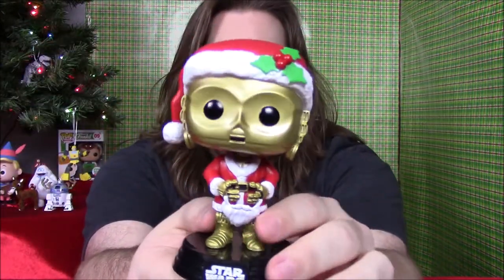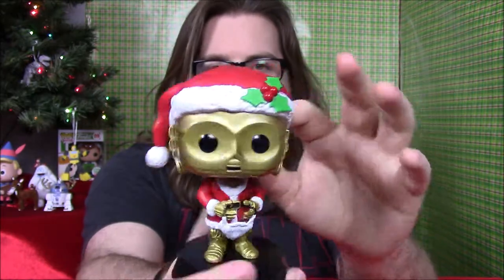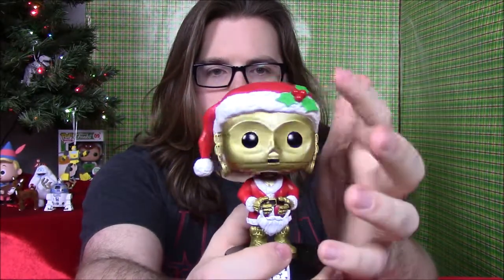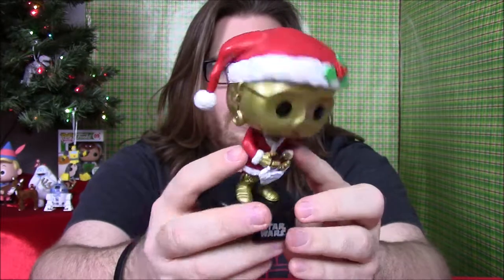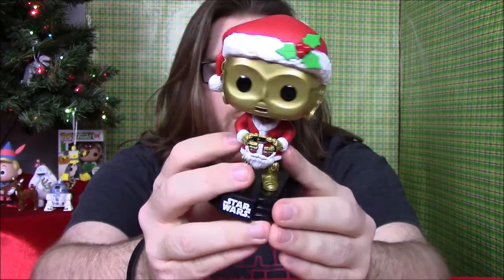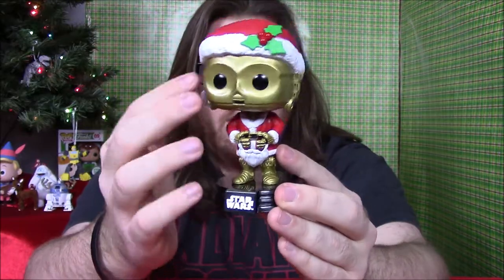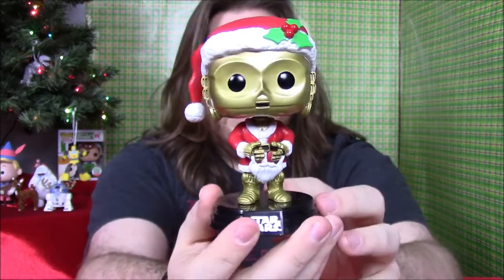So we've got C-3PO in his normal gold robotic body, but this time he has a Santa hat on with a little sprig of mistletoe he may want to kiss someone with, maybe Chewbacca, I don't know. Then he's got, of course, a Santa jacket, the red jacket with the white frilling all the way around it. And he has the fake Santa beard around his face to make him look like Santa Claus. Unfortunately he gets messed up, as we'll see in a second.